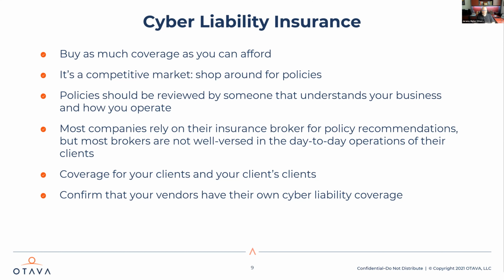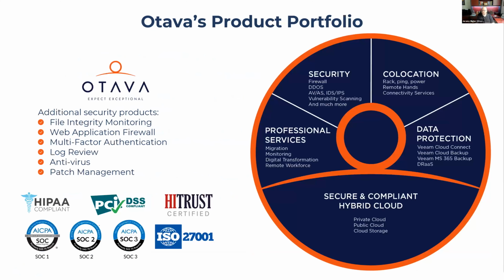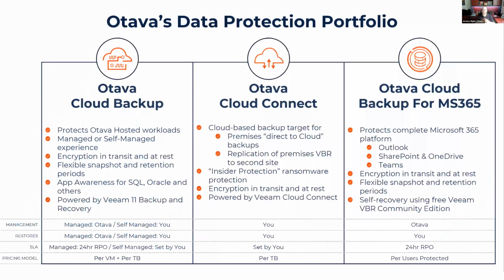So, team, I do want to talk a little bit about how Otava can help the folks on the call today better protect and prepare and ensure that you are appropriately mitigating risk from a security and a cyber attack perspective. Otava, as I'm sure all of you are well aware, is a secure and compliant cloud provider. We do have a fairly robust suite of tools to help in this. And we ourselves obviously are also compliant with a number of leading requirements out there, including HIPAA, PCI, HITRUST, and then obviously the data center compliance requirements as one would expect. I won't spend too much time here today, but what I do want to talk to you about is a little bit about our security offering specifically.